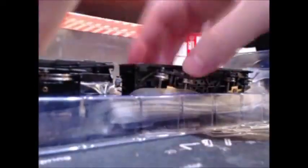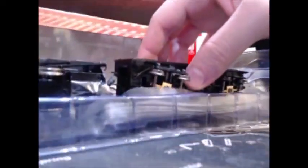Okay. Now, let's be extremely careful. Grab the locomotive. Okay. There we go. And don't worry, it did come with instructions. I just took them out of the box because I just don't want to get over the box too much.